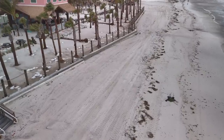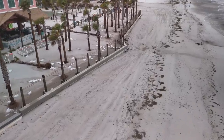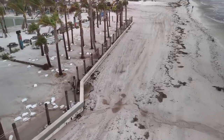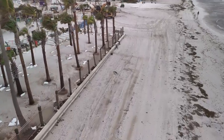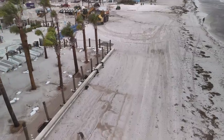So look at the mess that's left here. Look at that seawall. That seawall probably was exposed. That's Margaritaville. So look at all the sandbags that were pushed away. I don't know where those sandbags were. And I know the pool had water going in it.